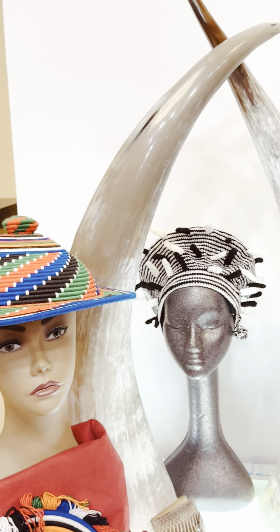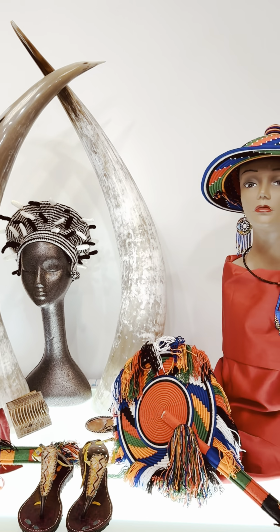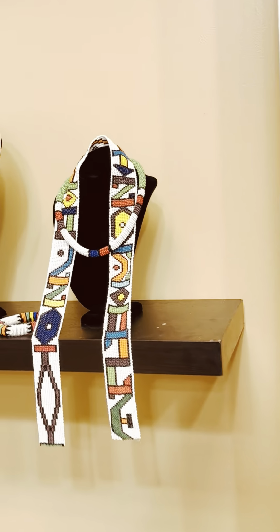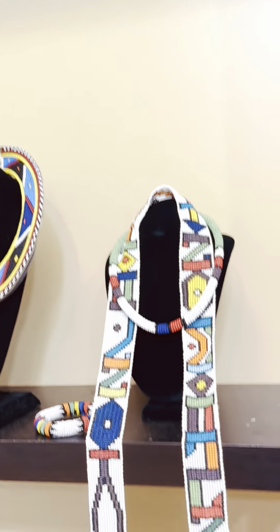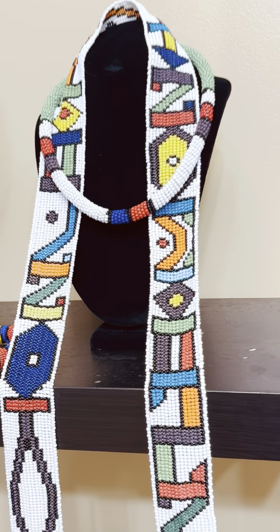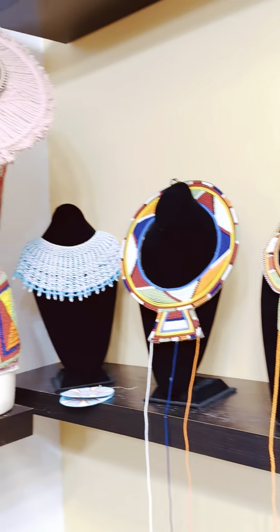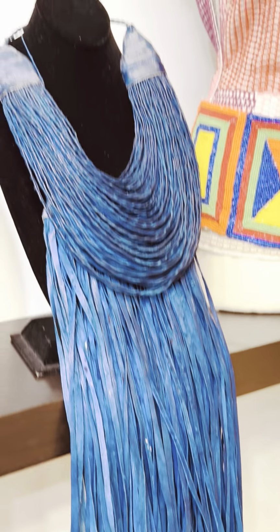Now these horns were donated to us by the president of Uganda when he gave us the beautiful bark cloth exhibition. Beautiful. Now here's beadwork from all throughout Africa. These are some of the tribes in South Africa. This one right here, that is Ndebele, and they make these beautiful pieces here. And then you have the Maasai from Kenya. We got South Africa. And then we got this leather coming out of Mali.